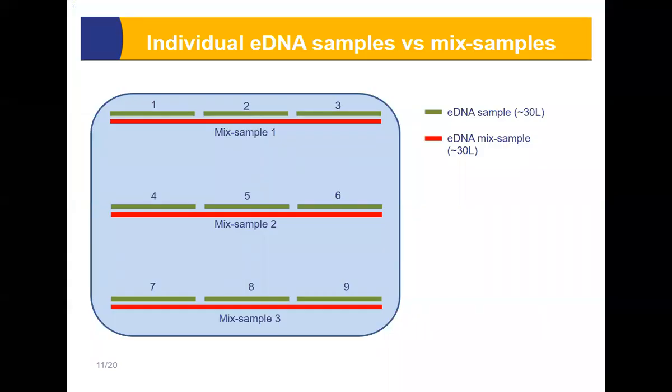So in this study, we also tested our sampling strategy. And schematically, you can see a lake on the left. And in the lake, we took 9 individual samples over 750-meter transects. We sampled 30 liters of water. But then we also, for each 3 individual samples, we took 1 mixed sample with water collected over the 2,250 meters. We also filtered 30 liters out of those. So actually, the mixed samples only have 1/3 of the effort compared to the individual samples.